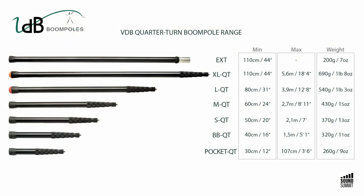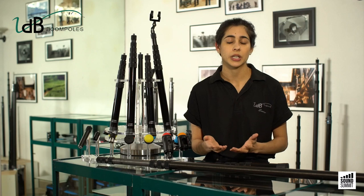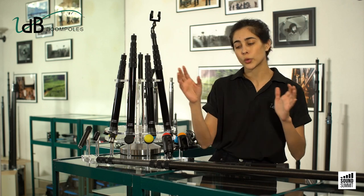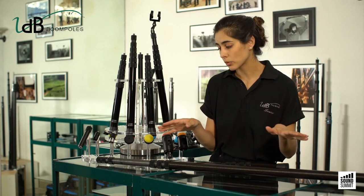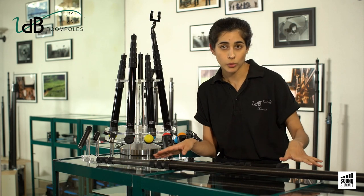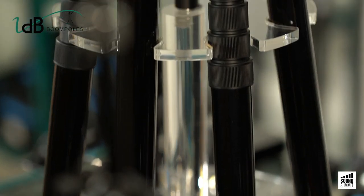We have a range of 6 models that can apply to any situation. Why 6 sections? With the years and experience, new constraints were implemented. We wanted a shorter folded system, extendable to a longer size. And 6 section was, in our opinion, the best ratio to achieve that. Let's take an example. Our extra large pole is 18.4 feet, so 5.6 meters fully extended. Even so, thanks to the 6 sections, it only measures 3.73 feet, so 1 meter 10 when fully collapsed. That makes the transport very easy.